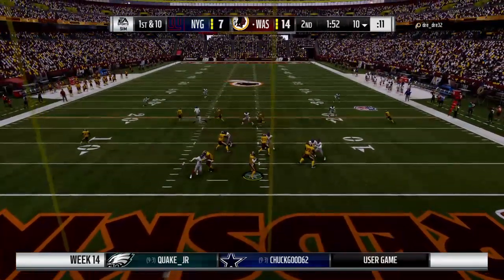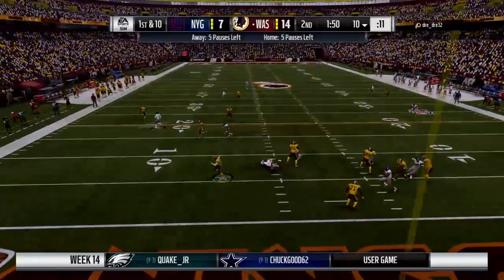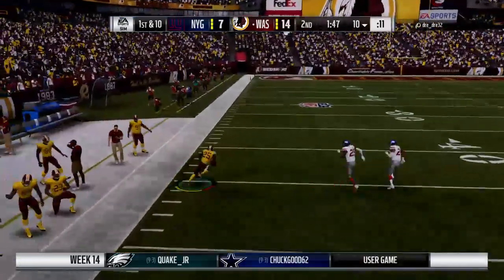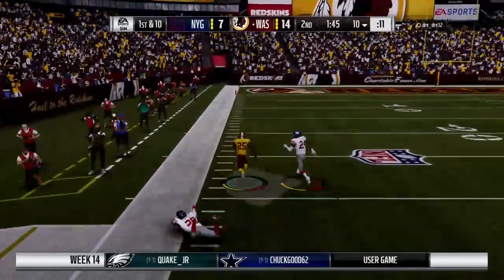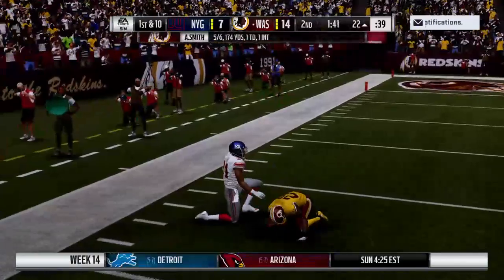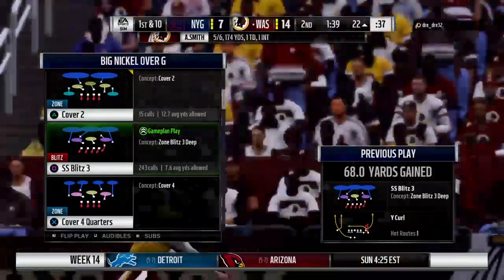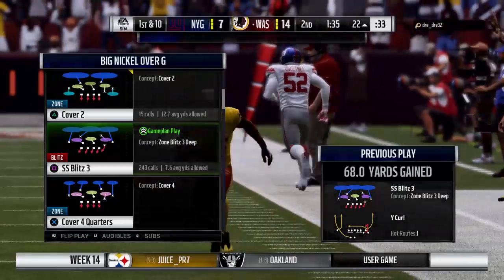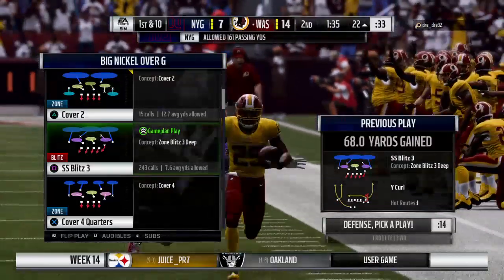After the interception, here's Smith, dancing to his left. Now he'll throw deep left side. Oh, and got his man, complete, and all the way down to the 22-yard line. A huge play there for Washington. 68 yards.